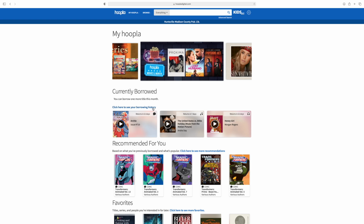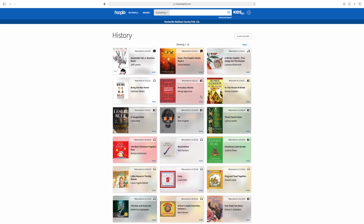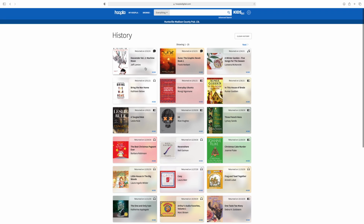So first, you can see my borrowing history and what I have. I can clear my history. I can look through and see what I've gotten before. These are all things you can see here. It says what's been returned already. Everything returns automatically. There's no fines. Also with Hoopla, there are no holds. What you see is what you get. If it's available, if it's showing up, it's available to you. You don't have to wait.